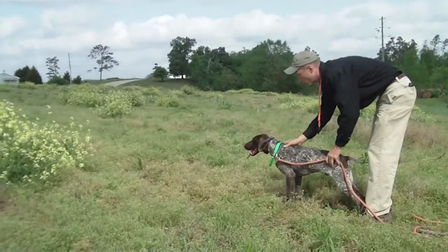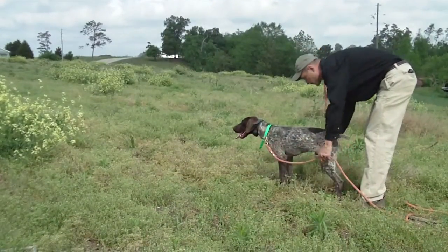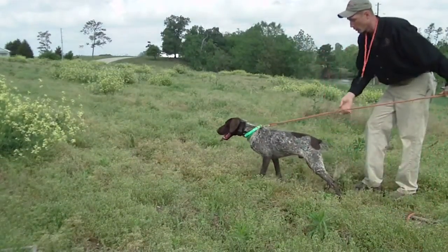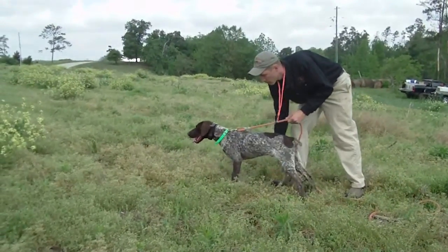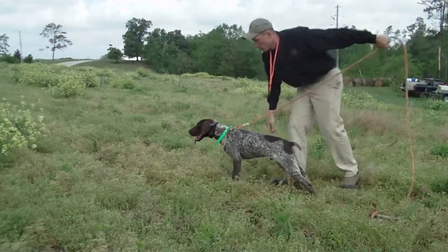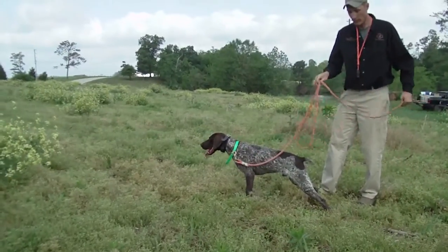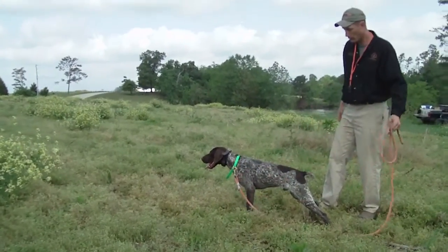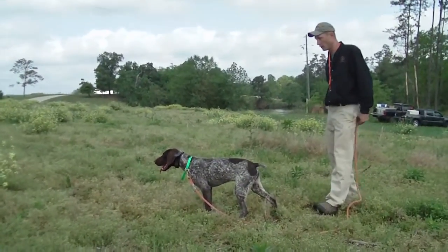We're going to get him staunch on point. Whoa. Reinforcing the whoa command as much as we can. Whoa. You see his focus is completely on the bird in the launcher right now, which is excellent. Works well for both the introduction to birds as well as introduction to the gunfire.